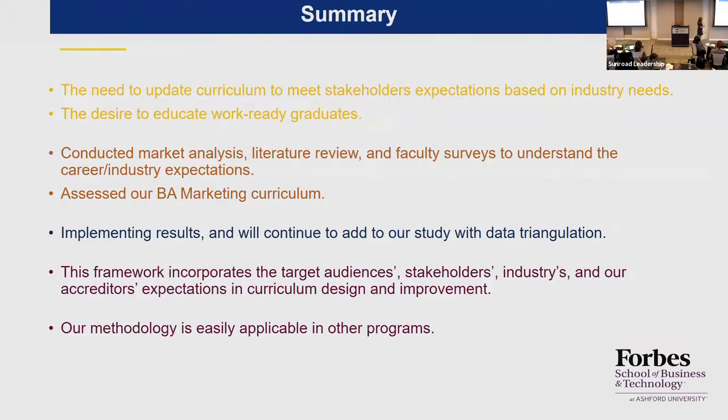And this framework has a very straightforward and easy methodology that every program, an accounting program, a psychology program, can just adopt for themselves, use the same methodology, come up with their own list of skills, and then evaluate the program based on those skills.